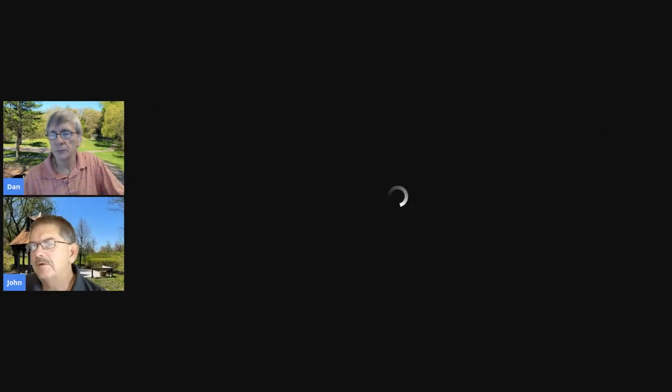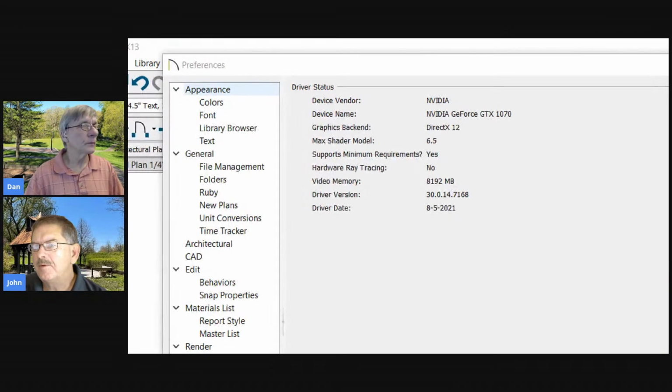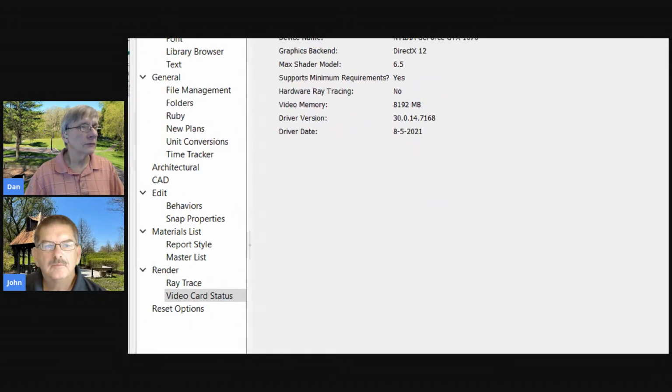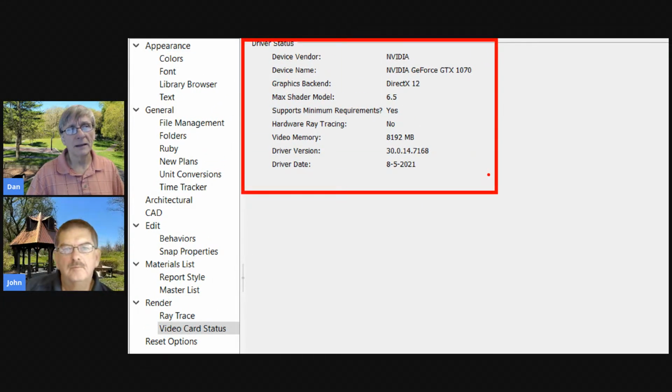If you're not seeing any 3D, it's probably a video card. Go to preferences and go to render, ray trace. Let's see, video card status. Go into preferences again, video card status, and see what it says here. That might have an indication.